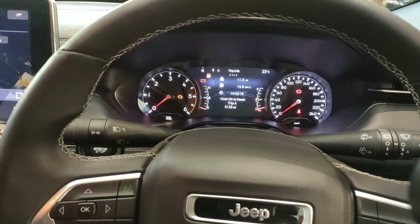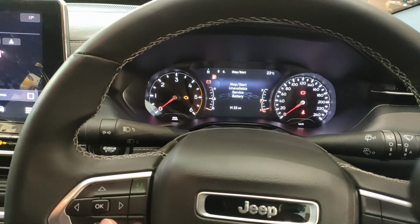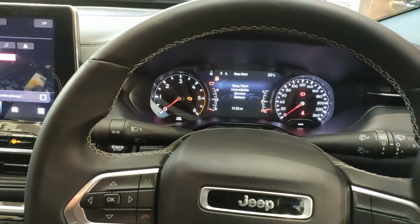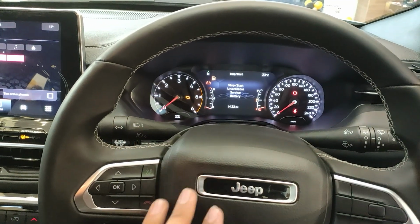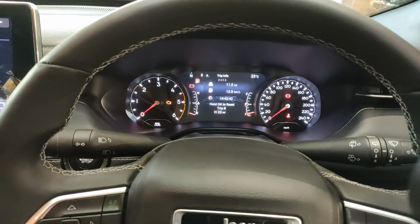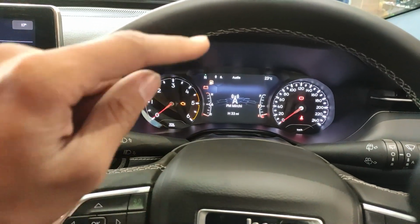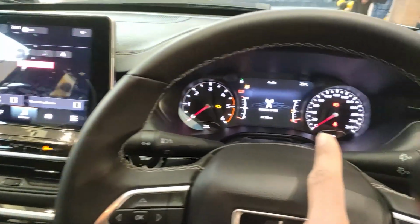And then moving any further, we have the odometer in this car for trip A, and then we also have the service intervals of this car, but this car is on battery as of now. As you can see, it's written battery. And then if I press this button, we can go into trip B as well. So this is the odometer. Then if we go any further, we have the FM in this car. That is what is playing right now. It's playing FM, that's why it's showing FM.